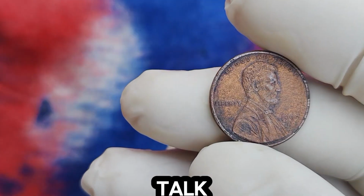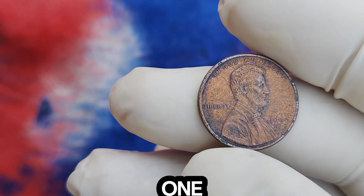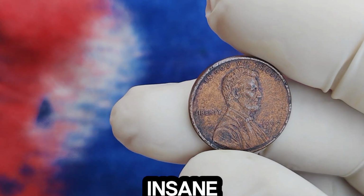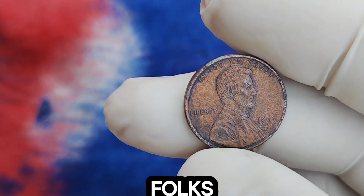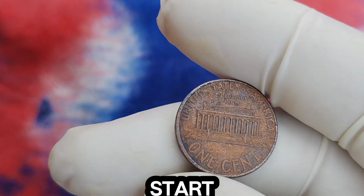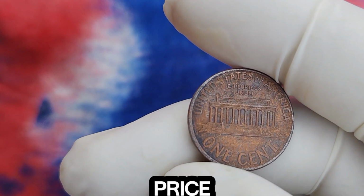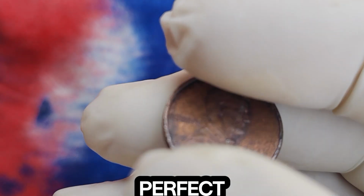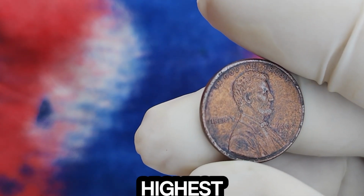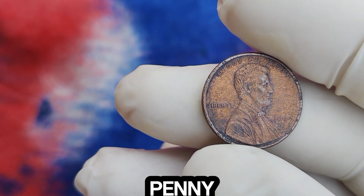Alright, let's talk numbers. The average 1999 D penny is worth, well, 1 cent. But a rare Ultra Lincoln penny, that's where things get insane. Check this out, that's right, folks, some of these pennies have sold for over $1 million. But before you start digging through your change jar, there's one crucial factor that determines the price: condition. A perfect, uncirculated penny with full red luster and strong strike commands the highest value. So, let's talk about how you can check if you have a jackpot penny.